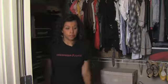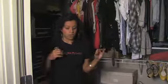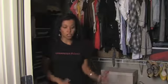Going to give you a few tips on how to keep your closet organized and clean. Now, a closet is a huge thing to tackle, and I know a lot of people struggle with it, so here's some easy tips. First of all, you're going to start from the floor up. If you have any clothes, dirty clothes, shoes, anything, take everything out.